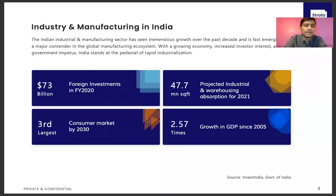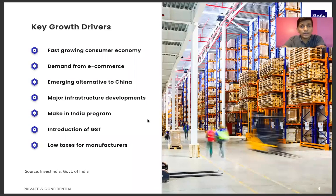Likewise for India, as much as we can be a manufacturing destination and export, we are a large consumer market, and there's a lot of money flowing into the economy as well. And at the same time, with e-commerce and digital payments, it's only going to keep growing from where we are today. Obviously, key growth drivers are our fast consumer economy. The whole direct-to-consumer concept is picking up in a big way. Demand for e-commerce is growing day by day. An alternative to China as business continuity management for a lot of clients, and obviously the government's entire investment in infrastructure.